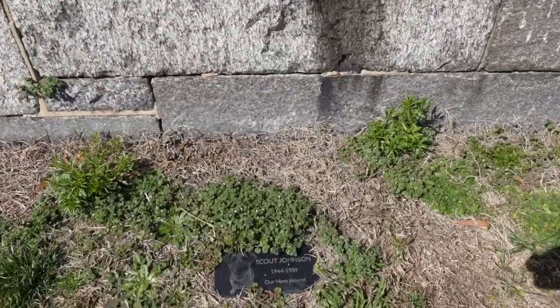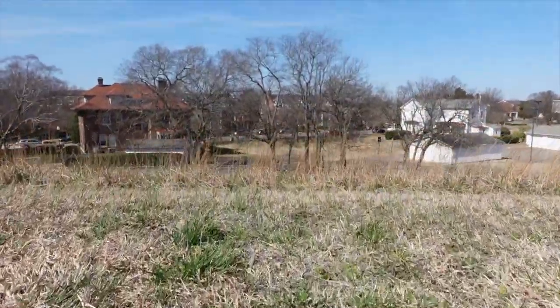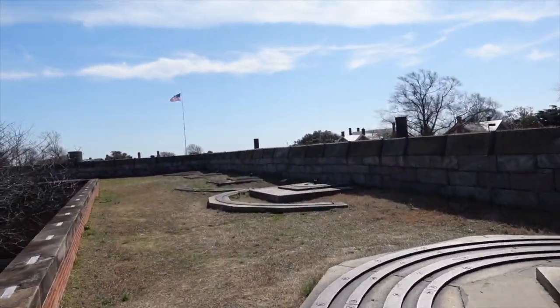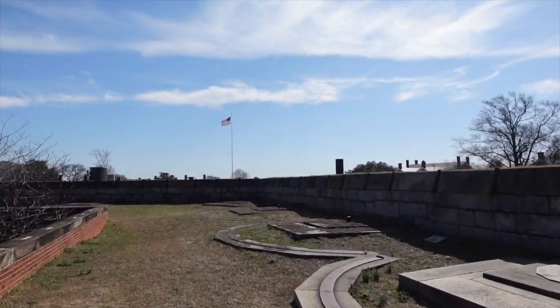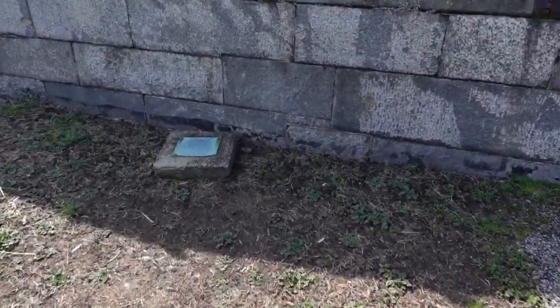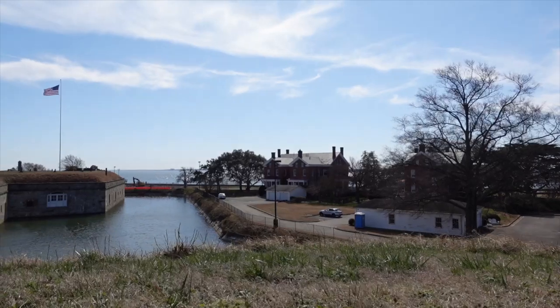Dog right here. Our hero hound, Scout Johnson. Oh, you can't really. Let me walk over and see if there's any sort of view over on this side. So, lots of pets buried up here at the pet cemetery. Can't make that one out. All right. See the bay out there? Good shot of the moat.